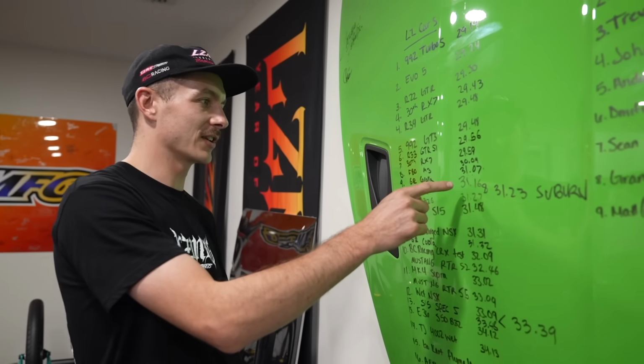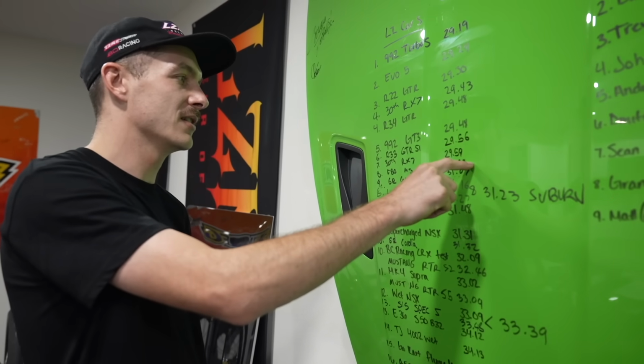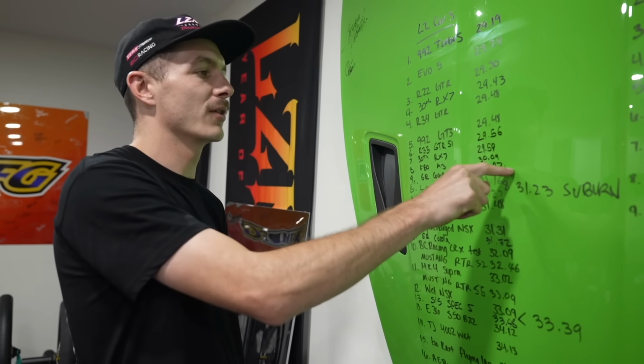But I think the most interesting comparison here is the F80 M3 with a 30.09 and the GR Corolla with a 31.07. Only about a second difference, two giveaway cars, but the F80 M3 has triple the horsepower. So true. Kind of a cool comparison of it punching way outside of its weight class.